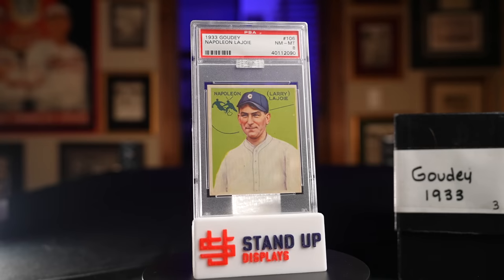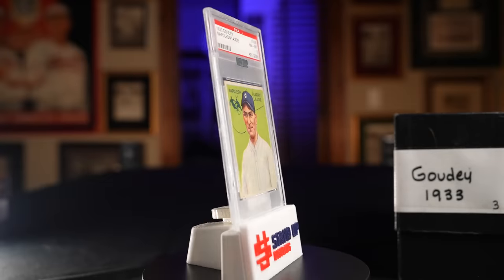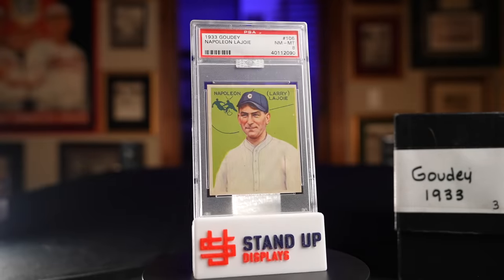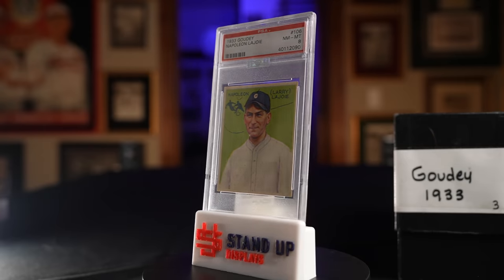Now, why is this card so valuable? There's a second reason. When they sent the card back, they stapled it to a letter, so there are staple holes in a lot of the Lajoie cards because they didn't just send them clean. They weren't worth anything. So where did these come from? In the early 90s, there were some ladies whose husbands worked at the Goudey Gum Company, and their husband took home some of these Goudey cards without the staple holes in them.